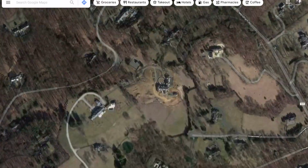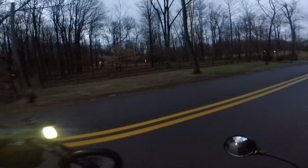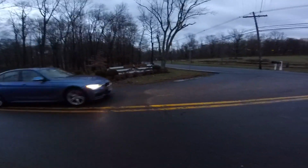Oh, that house at the top of the hill. You see that house at the top of the hill? Jeez. We can't get in. I know, we can't even get in. Damn, those houses are nice too. All right, let's let them go. Nice BMW.